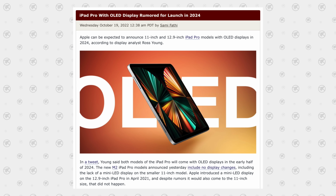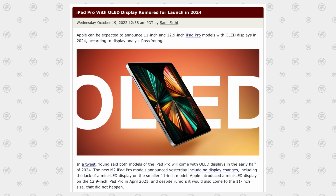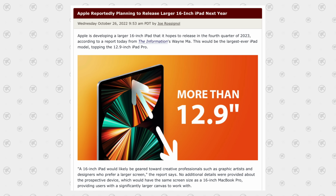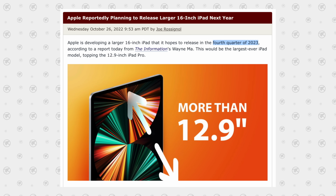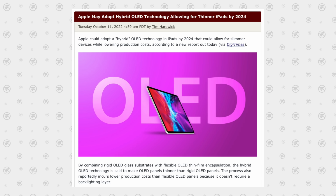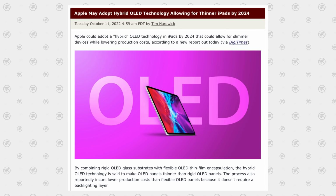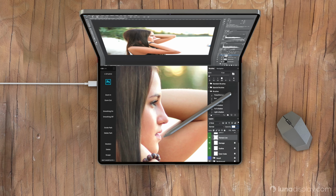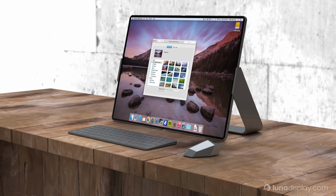Well, launching in 2024, we have the rumored iPad Pro with the OLED display, so that's very exciting. We even have some rumors of a larger 16-inch iPad coming next year. So that's probably an iPad Pro, they think, in the fourth quarter of 2023. But then eventually in 2024, we're really waiting for that OLED technology because it's going to be potentially either hybrid OLED or dual stack OLED, where they use two OLED panels to essentially make the brightness higher so they can still support HDR. All of that stuff is likely coming before this 20-inch OLED foldable iPad Pro or maybe MacBook Pro, whatever it's going to be.